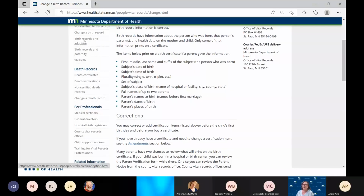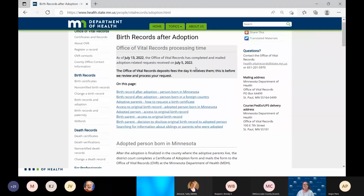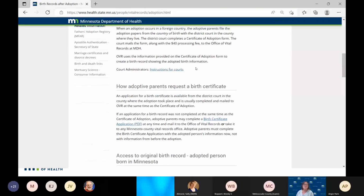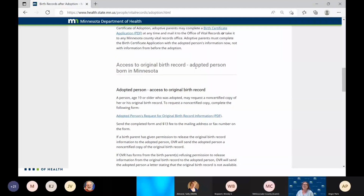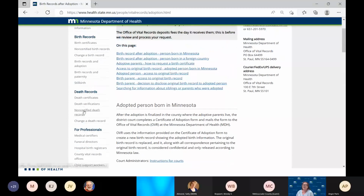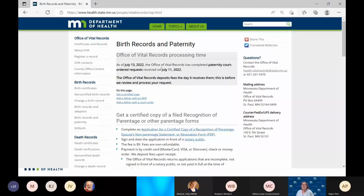And we've got birth records after adoption. This is a question we all have. I do too. All about everything that you would ever want to know about getting a record prior to adoption, post-adoption records, who's eligible. We know that, but your customers many times don't. And so therefore, sending them to the Minnesota Department of Health website, they can find, again, lots of treasures here. And again, non-certified death records, or birth records, and birth records and paternity.